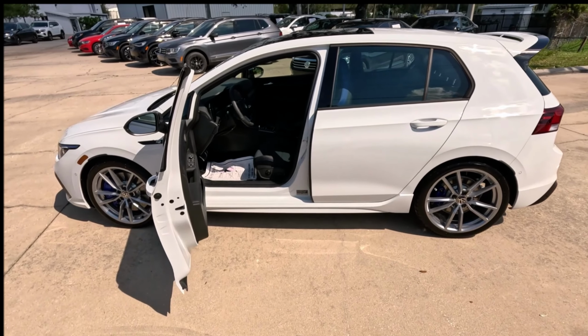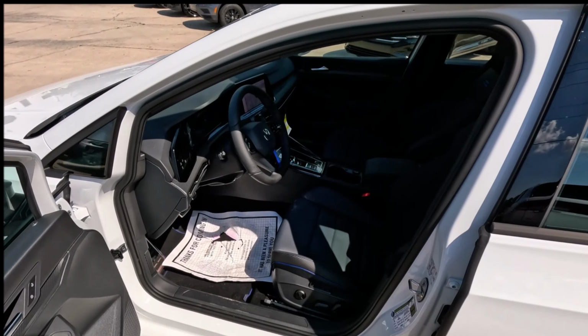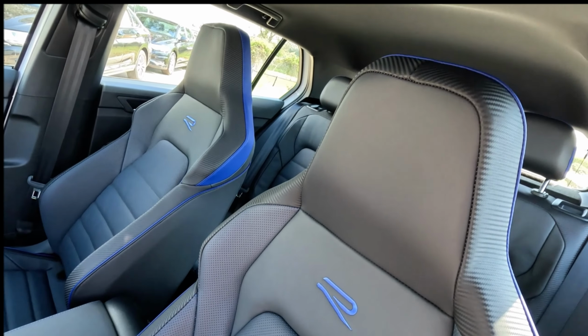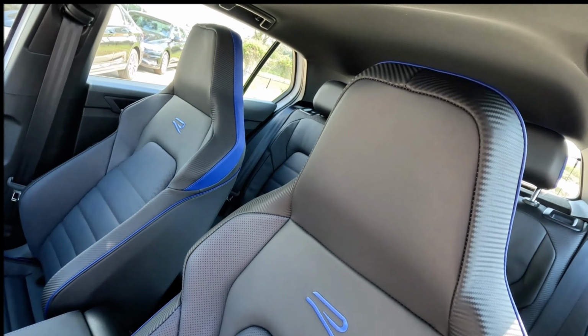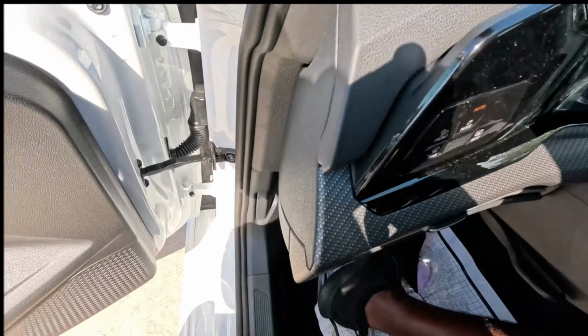Now we need to talk about this interior. Titan black, carbon gray accents, blue stitching, blue piping, sport Napa leather seats. I mean, come on, heated and ventilated seats here. Check that out. Hopping inside, we'll do that right away.